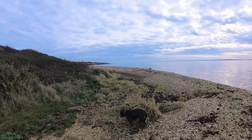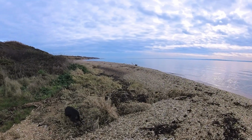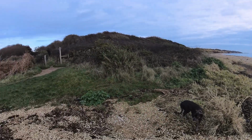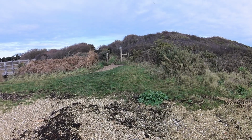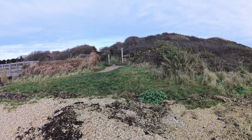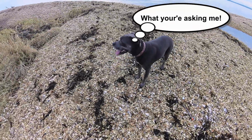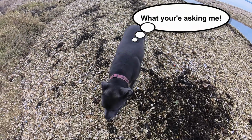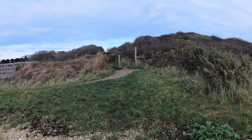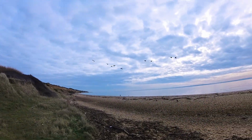Brilliant. The question is, do we walk along the shingle beach and risk not being able to get up the cliff, or do we go along the footpath which is just there? I think initially we'll go along the footpath. And what do you think? Yeah, fair enough. Intelligent input as usual. Right, onwards. Incoming! I don't know if you can see them. Flight of geese.